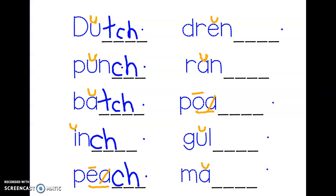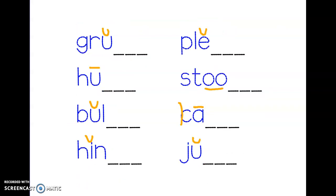If you need more time, you can hit pause. Let's take a look at the j sound. We are going to use the j in the final position. All of these words on the board end with j. We will need to fill in the correct spelling for j.